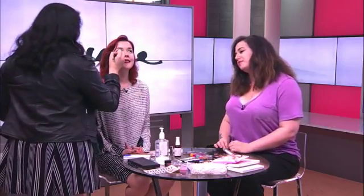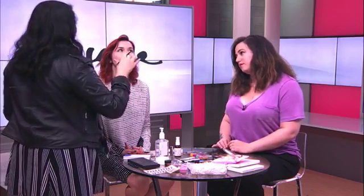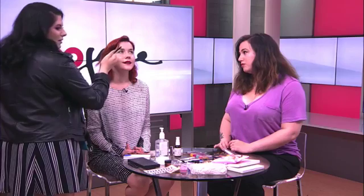I find that the major reason is you want to do it proportionate to your eye shape. So I go a little bit heavier on the outer corner and barely a whisper in the inner corner, because it'll lift up your eye just like a cat eye will, without having to do a cat eye basically.